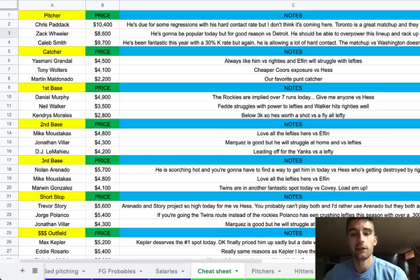And then Zach Wheeler, my favorite pitcher today, 8,600. He's going to be popular today, but it's for good reason versus Detroit. He should be able to overpower this lineup and rack up the strikeouts.